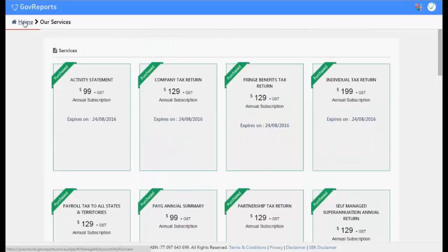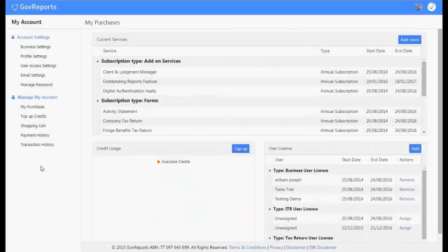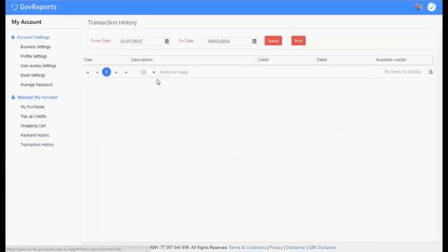I'll go back to the settings. And of course, payment history, anything that you paid to us in the past, you can always come back and get the receipts, the payment receipts, and etc. And then, of course, if you're using us as per lodgement, you can go into it and basically track all the transactions that you made, and that has deducted from your credits.